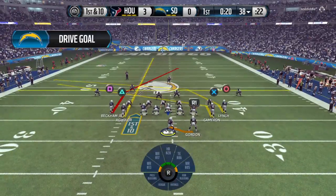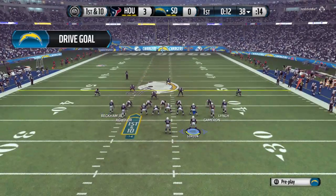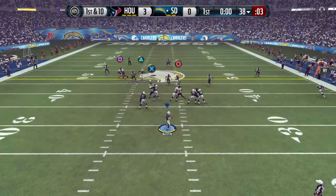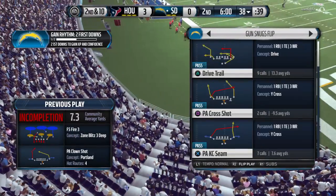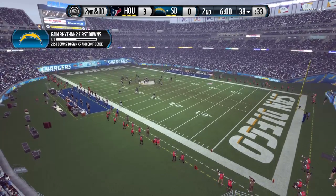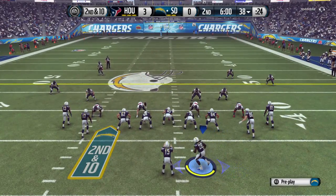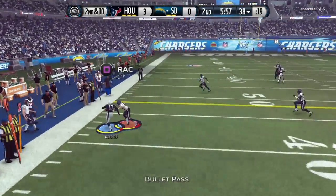Look out, they're changing the play to take advantage of something they see on the defensive side. They better hurry to get the snap. It was right there, but he didn't bring it in. The Chargers still driving as the second quarter gets underway. Let's go. He sends the halfback in motion. And the second quarter is underway with this snap.